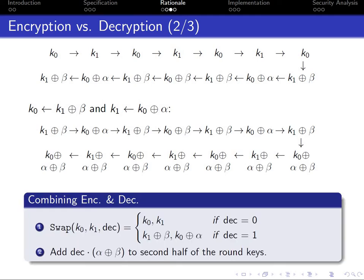Therefore, to combine encryption and decryption of PRINCEv2 using a control signal named decryption that chooses to encrypt or decrypt, we first swap between K0, K1 and K1 plus beta, K0 plus alpha. Then we add this constant value to the second half of the round keys.